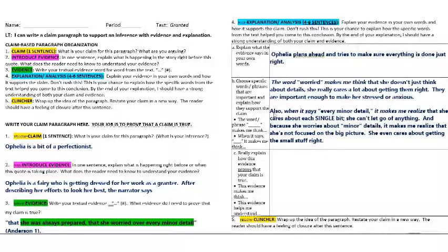Also, and now I'm going to pick a different detail. I'm still talking about this evidence over here in number 3. Also, when it says "every minor detail," it makes me realize, that's my sentence starter here, that she cares about every single bit. She can't let go of anything. And because she worries about, quote, "minor details," it makes me realize she's not focused on the big picture. She even cares about getting the small stuff right.